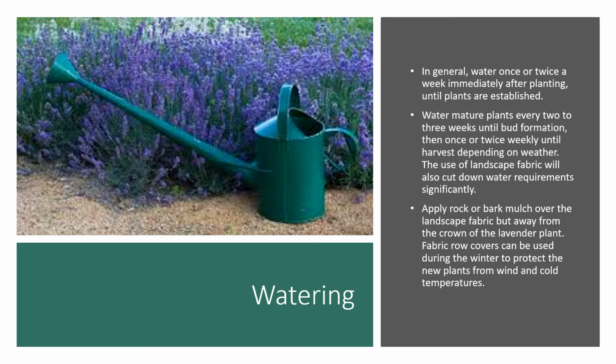If you plant in the spring, that's probably not going to be as big an issue because we have a lot of spring rains, but if you plant in the fall, you're definitely going to have to keep up with that watering. Water mature plants every 2 to 3 weeks until your bud formation, then once a week until harvest depending on weather. The use of landscape fabric with mulch will also cut down on your water requirements here.